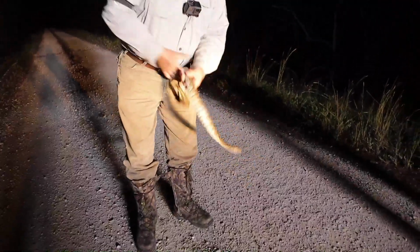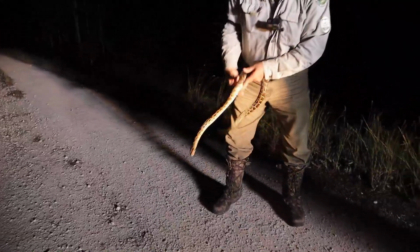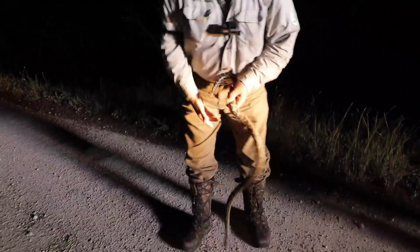He kind of thinks he's getting away now. You rub their belly scales like that, right? And he thinks he's Usain Bolt to the python world. He's getting away, but the problem is that they will turn real quick and bite.